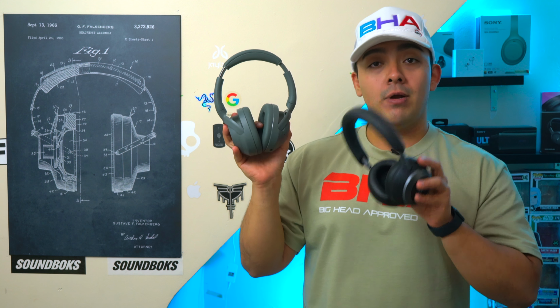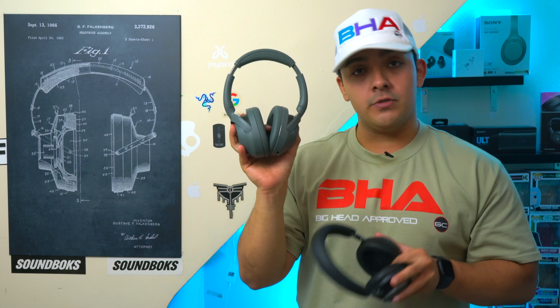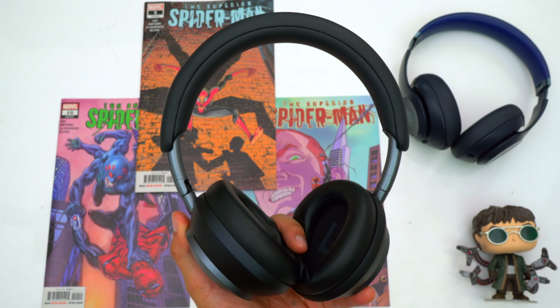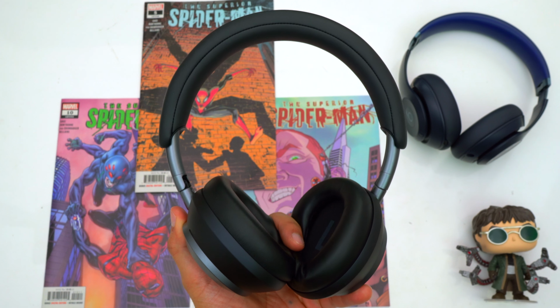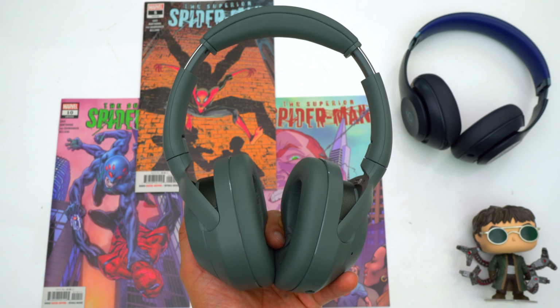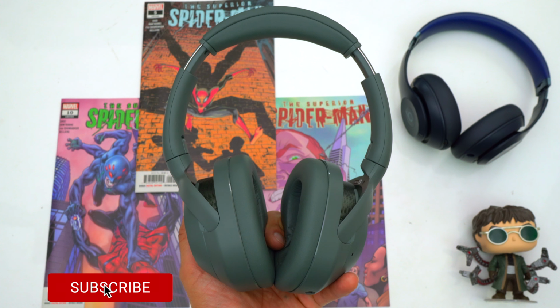which are another great pair of mid-tier ANC headphones for 2024 and 2025. Regarding pricing, both of these headphones retail for $200, but just knowing Soundcore and Sony, I expect both of these headphones to go on sale on a regular basis.